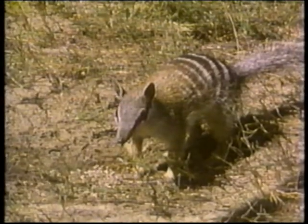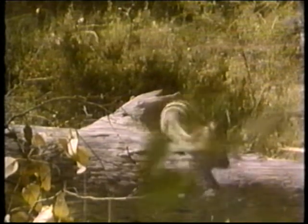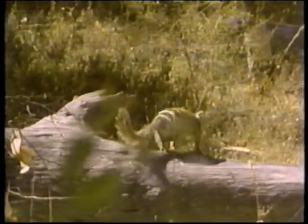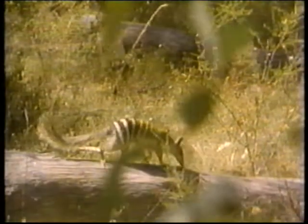The echidna shares the forest and its food with another specialist eater of termites, a rare and beautiful animal called the numbat. Numbats are only found in isolated parts of Western Australia. A few years ago, they were almost extinct, but now they're steadily building up in numbers.